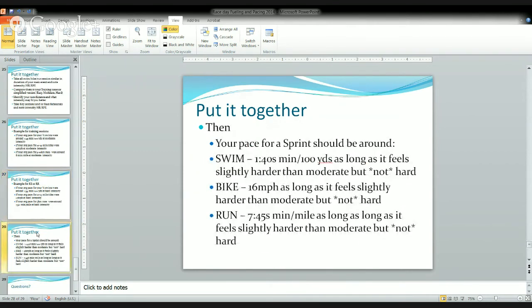for a sprint, what my pacing should be. For my swims, when I was going easy to moderate, I was around 1:40s. When I was going moderate to hard, I was around 1:35s. You can split it in the middle, and you probably need to be swimming somewhere around 1:40s per 100 yards for the race. This is going to be slightly harder than moderate, but it's not going to be too hard, and this should leave you plenty of energy to then perform well on the bike.